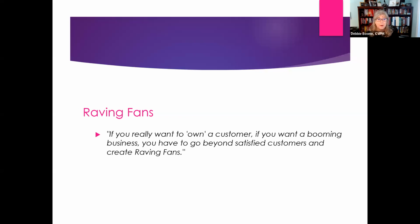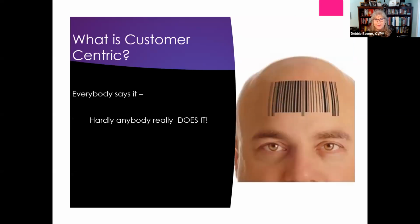We could even learn about personality profiling, which is something I teach, and custom tailor our communication to them in a way that they prefer to hear it rather than the way we prefer to give it. Great service is about active listening and paying attention to people.